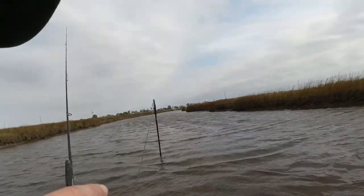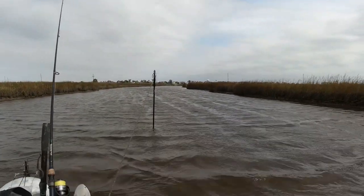Goes out to like a main bayou. There's some more marsh out that way. So I'm gonna try to fish this. I'm in super, super shallow water. I'm probably in 5-6 inches of water. But I'm also trying out my new spike right there. So it's holding me steady in 15 mile an hour wind. So I don't know what more you can ask for than that.